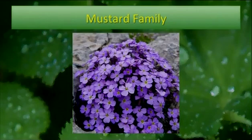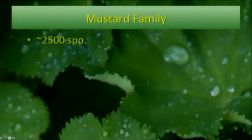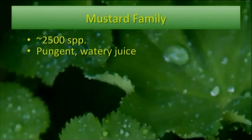Here's a look at a flower of a Brassicaceae member. You can see that the flowers have 4 petals in the shape of a cross, hence their other name, Cruciferae. So there are about 2,500 species in this family, and they all produce a pungent, watery juice upon wounding. If you break off a stem or you bruise a leaf, it has this kind of pungent smell to it.